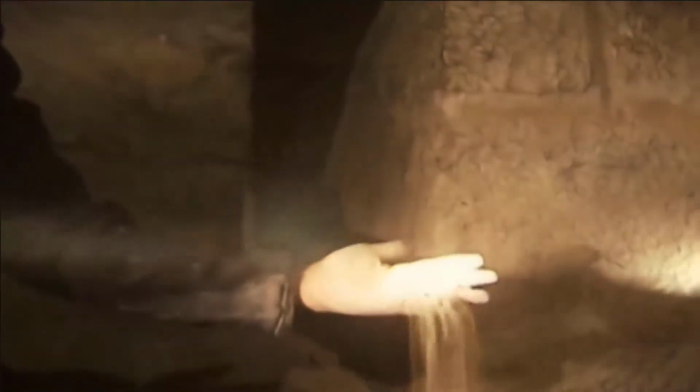Had Petrie found Akhenaten's alchemical workshop? A place of science and worship? Could this possibly have been where the Ark of the Covenant was built?